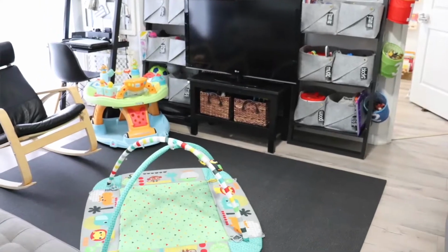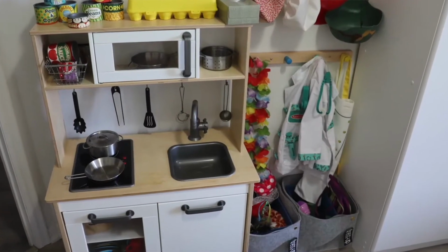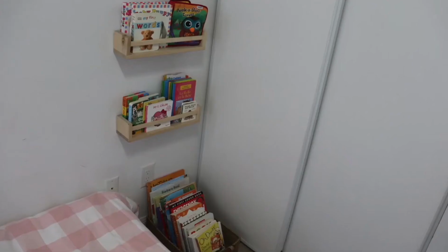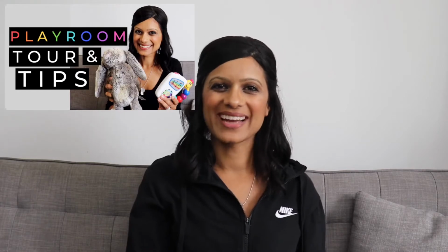Part of their play area is in our living room and part of it is in their bedroom. They have a dress-up area, a kitchen, and an area for their books in their bedroom. If you want to know more about playroom organization, I suggest you check out this video where I went into greater detail on how to organize a playroom.